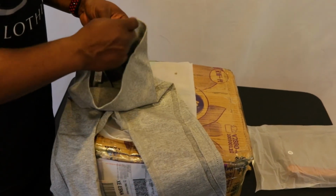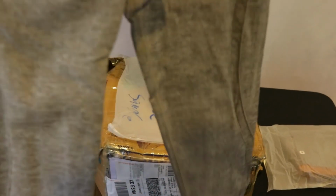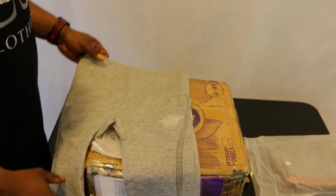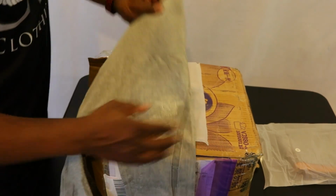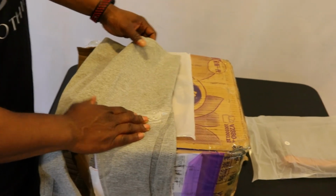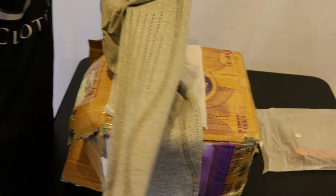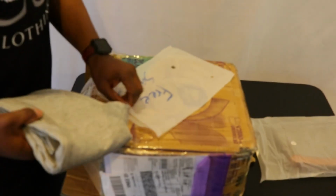But once again, those are the pros and cons of dealing with distributors on Alibaba. Just looking at the length of it, it definitely doesn't look like a medium. The way this is going to stretch, I almost want to say this is a small, to be honest. But we're going to have to rock with it. As you can see on this gray pair, the logo isn't as prominent as it should be by it being reflective. It's more so reflective, and that's something I got to remember going forward. But it's got a nice little design on there, very good quality. But this is most definitely not a medium. It's going to be a small more than likely.